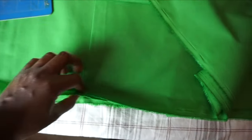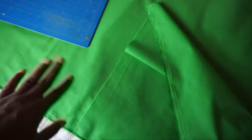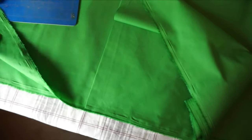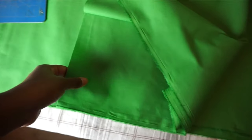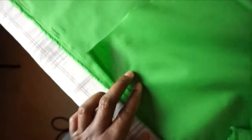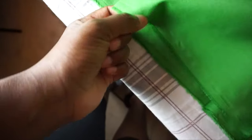So the seam will be coming down vertically when it's hung up on the backdrop. I'm going to do that as a straight stitch on my straight stitch machine using the green thread. I'm going to pin it. I'm not going to skip any steps. I don't think I'm going to cut any of this off. I'll just sew it at a half inch right here. So I'll see you guys at the sewing machine.